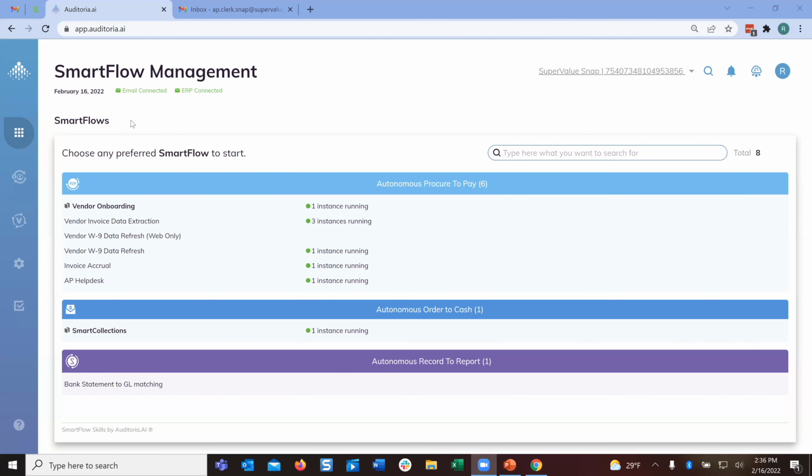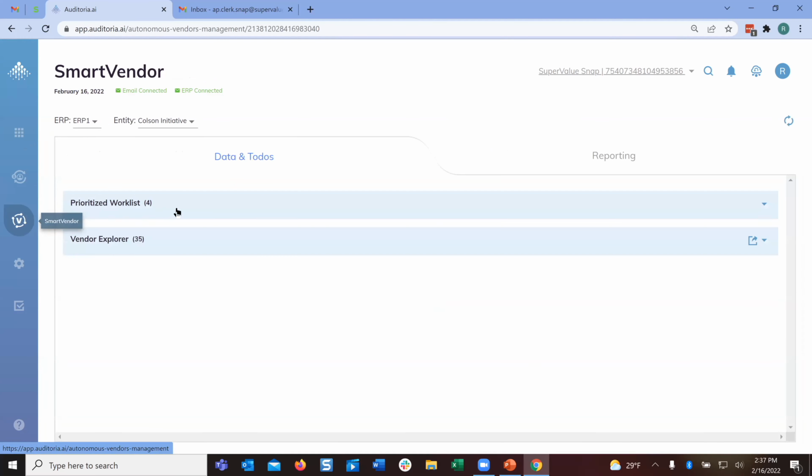All right, so you've already got an overview from a navigation perspective. We're not going to redo any of that. We've talked about this concept of smart flow skills and the different types that we're going to provide. For the rest of today's demonstration, we're going to be talking about the upper part of the screen, the autonomous procure to pay. In this regard, we're still connecting to those systems of record. We've got that ERP connected. We're still utilizing that collaboration system, that email system, but we're talking about a different type of data.